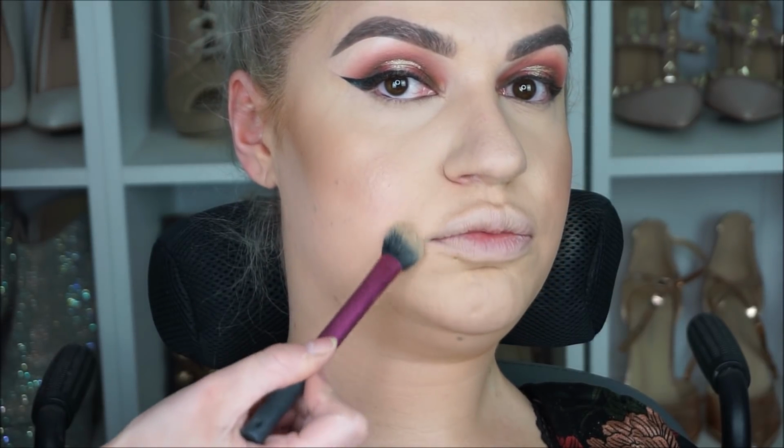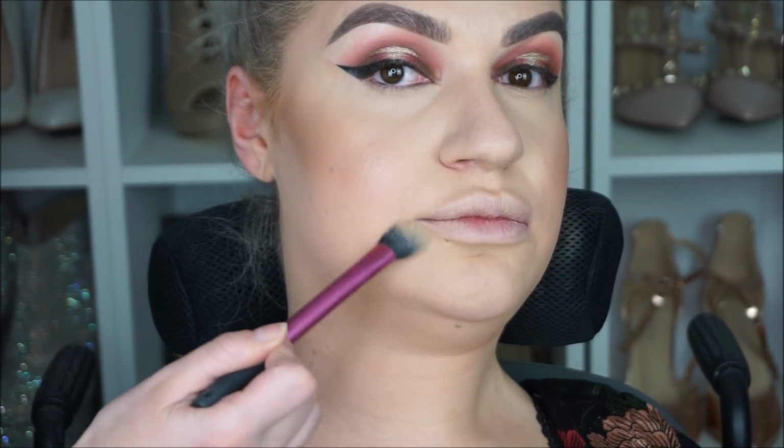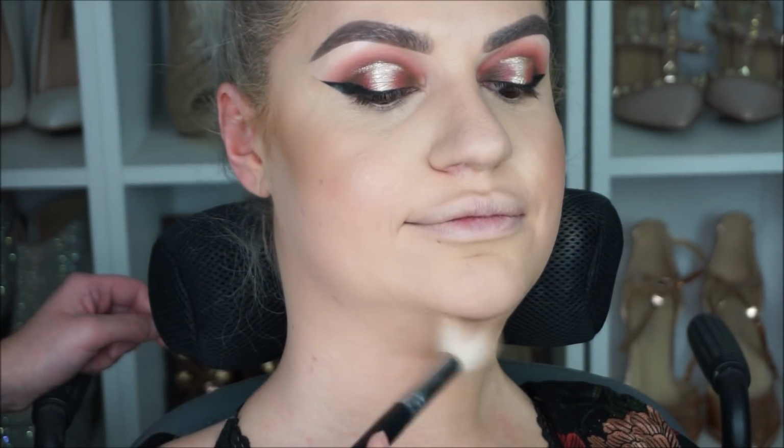Now if you have issues with smile lines as well, you can take it around here, and I get a crease just down here. And then I'm going to take the grey shade again from the Primark kit and just do under my treble chin, just to really carve that line. Try and sink that chin back a little. Also take the shade down your neck as well to just match you in a little bit. These lights are drowning me out and I don't look the same colour, but I promise you I actually am.